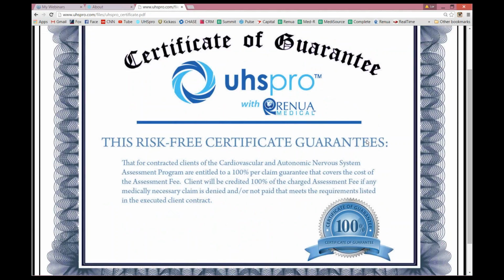Now, what this guarantee is, let's say, for example, that an assessment is done. We get the super bill, and that's passed on to Renewa Medical. Renewa Medical does the billing, and for whatever reason they submit a claim and it's been declined. They will fight it, but let's say in the end it actually is declined, and they say for whatever reason we're not going to pay this claim. We then go back to the doctor, because we've billed them for that assessment. Any claims that are not paid, we will reimburse them the $150 that they were charged. They'll either be reimbursed or credited, but the point is that if they are not paid on that assessment, they are reimbursed. It's a 100% money back guarantee. There is no risk to the doctor. They get paid or we don't.